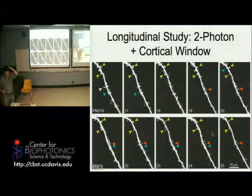They basically put optical glass right on top of the cortex, and they're just looking at the very top of the cortex. These yellow dots here, if you notice, these six spines are here the entire time. This blue dot here, this spine comes, it's gone. This blue dot here, here comes a spine, it's gone there. And the red dot is a spine that forms here and becomes more permanent. He can see it every day.